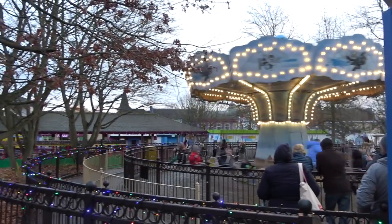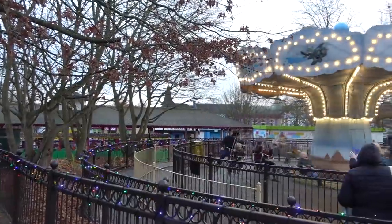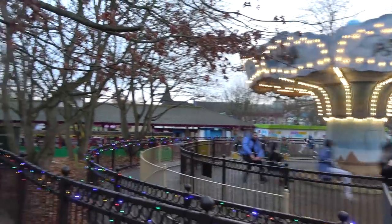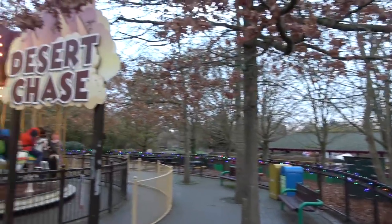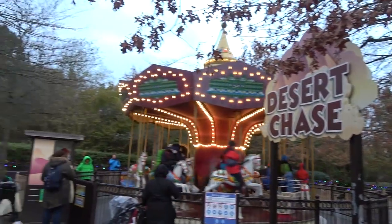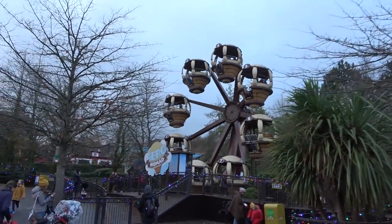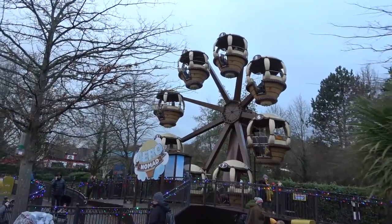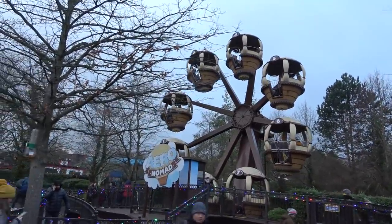Just outside Laser Raiders here in Kingdom of the Pharaohs, you've got three other rides for the little ones as well. So you've got Thunder Blazer just over there off to the right. Desert Chase just over here as well. So yeah, you've got the Wave Swinger, the Merry-Go-Round, and also Aero Nomad just over there, which is the nice mini Ferris wheel. So yeah, you've got quite a lot of rides open here for Legoland's Christmas events.